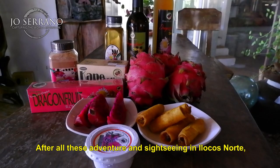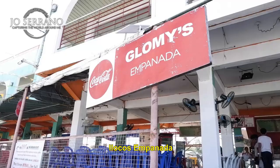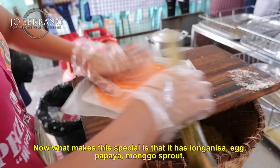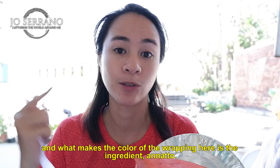After all these adventures and sightseeing in Ilocos Norte, you have to treat your hungry stomachs with some of the popular foods around the place. Ilocos Empanada. Alright, so we are going to be trying out the special empanada here in Ilocos. Now, what makes this special is that it has longanisa, egg, papaya, mango sprout. And what makes the color of the wrapping here is the ingredient anato.